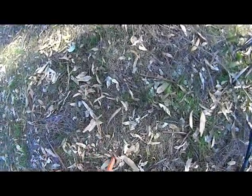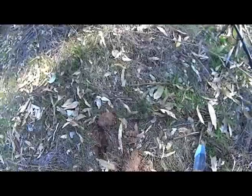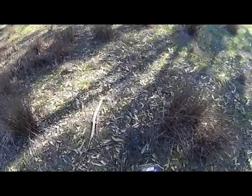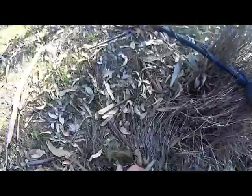What have we got here? Have we got another 1 cent piece? Something just under there. Feeling a bit like Indiana Jones at the moment, like an archaeologist. I've got it out of the hole. Oh, it's a bottle top. I knew my good run had to finish at some stage. And here we go. I've moved about 18 inches away from where I found all the 1 cent pieces, and I've got a signal very similar to the 1 cent pieces.